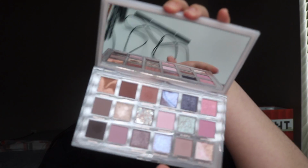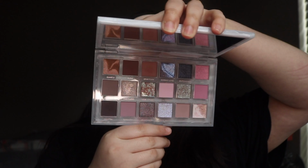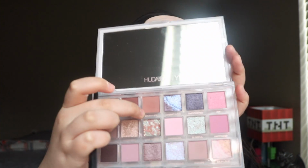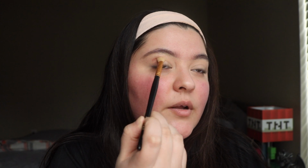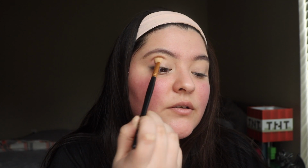All right, so going in with the Rose Quartz palette here. Look at this palette, guys. Oh my god, my setup is so ugly. I'm sorry. But look how beautiful this palette looks. It is gorgeous. I'll go in with this shade right here, it's called Gratitude. I'm gonna put that right above my crease.